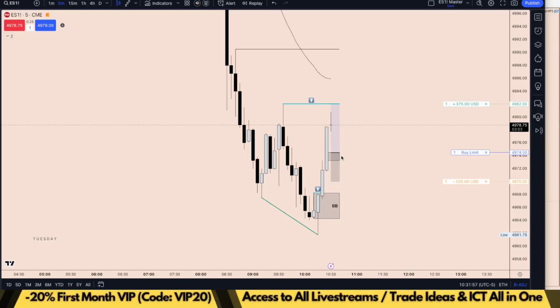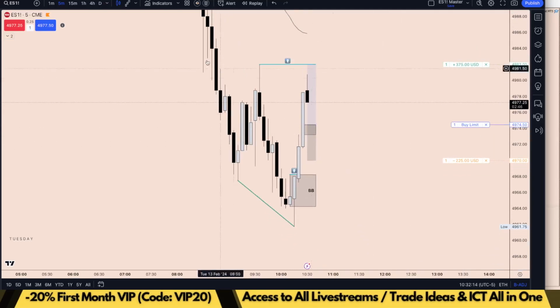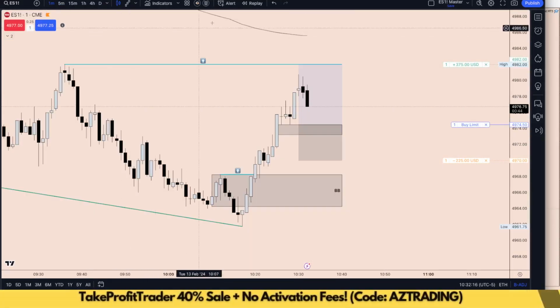Just paper trading with NQ, trying out a new system. Nice, that's interesting. What kind of new system? ICT based or not ICT? Okay, interesting. Indicator based?